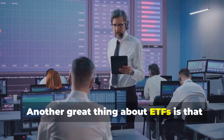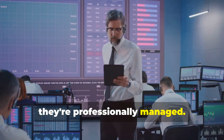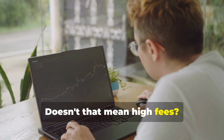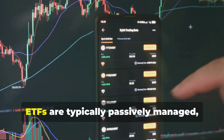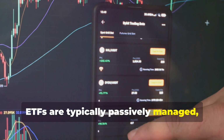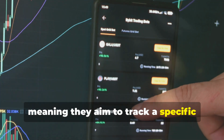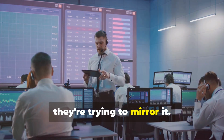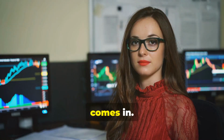Another great thing about ETFs is that they're professionally managed. Now, I know what you might be thinking, professional management. Doesn't that mean high fees? Well, here's the good news. ETFs are typically passively managed, meaning they aim to track a specific market index or sector. They're not trying to beat the market, they're trying to mirror it, and that's where the cost effectiveness comes in.